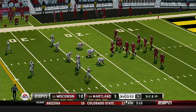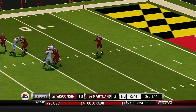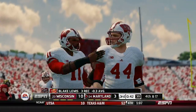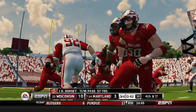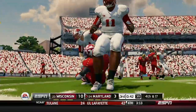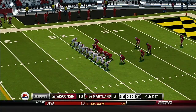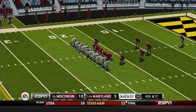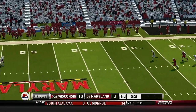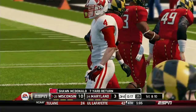From their own 21-yard line, it's third down. Is out to the tailback on the screen. And that was a really well-played series by the defense. And watch out. They're going to bring the heat right here. McDonald takes it at the 47, and he's tackled at the 46.